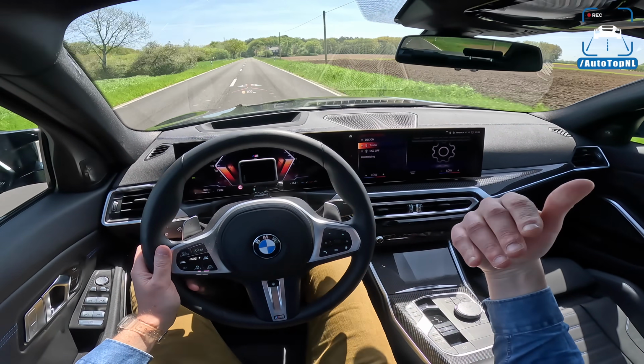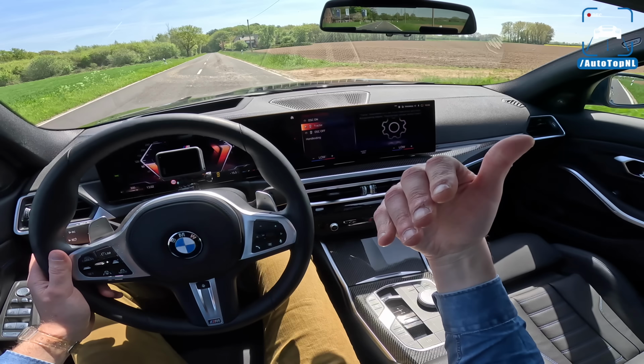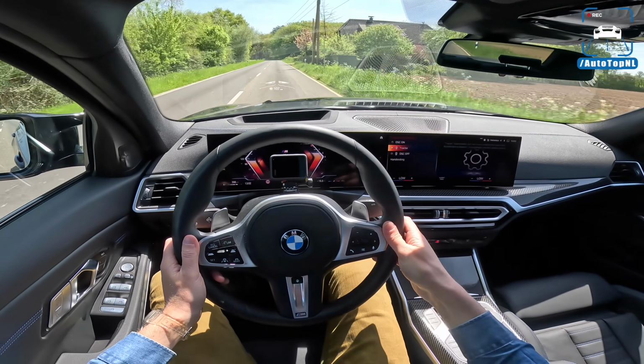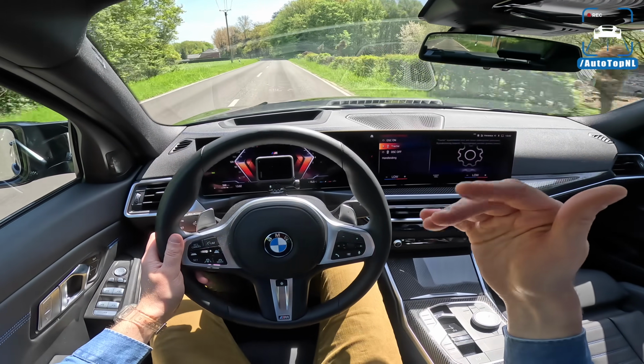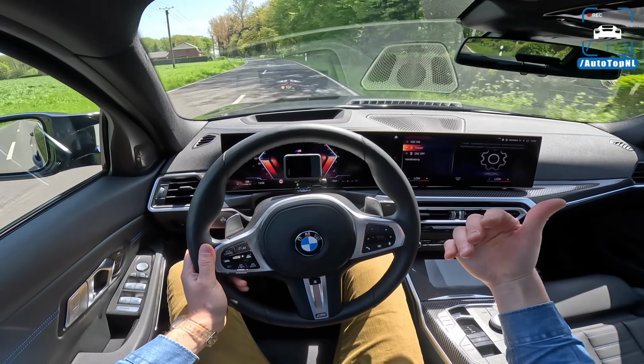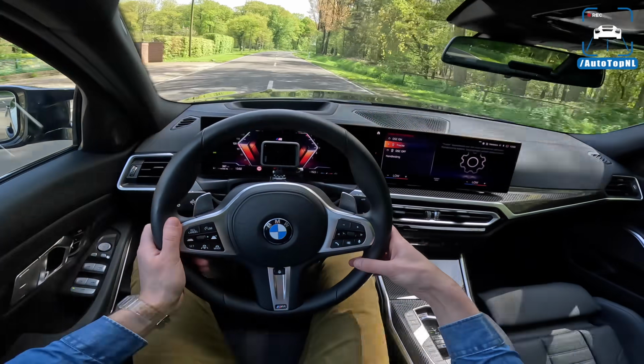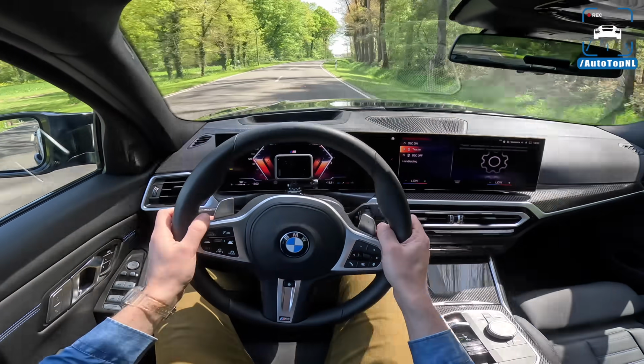You also get some fake sound. I don't know if you guys can hear that properly, but you get like these little pops on the overrun, which are coming through the speaker, which is not great.